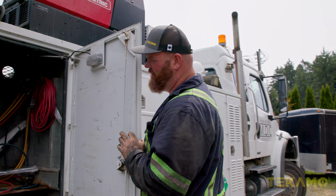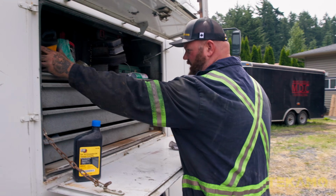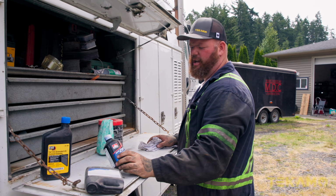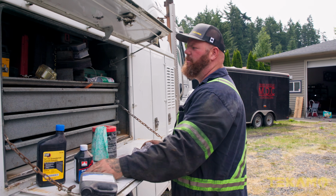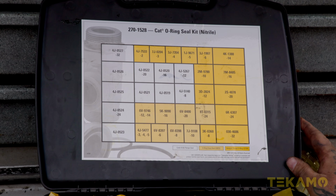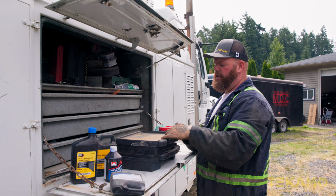Yeah, so that's that drawer. So this one here: coolant extender, hydraulic oil additive, more hand wipes, dye. You can put this in your hydraulic system, and then you can see if you're transferring to other compartments such as torques and stuff like that. Got the standard Cat O-ring kit, works good for everything. Is your D-ring kit for your Cat flange.